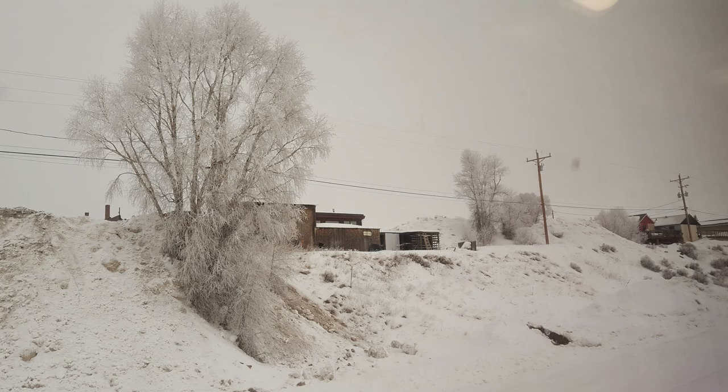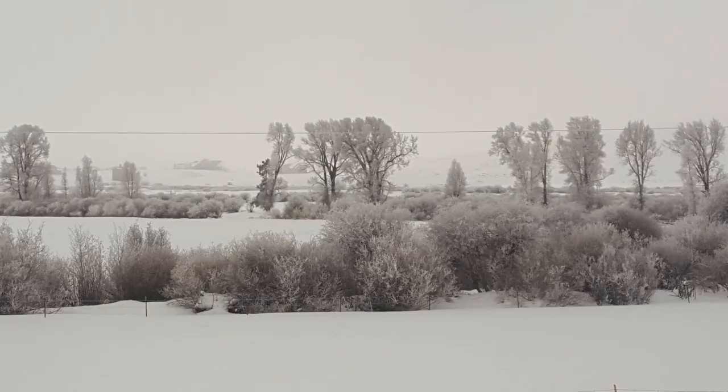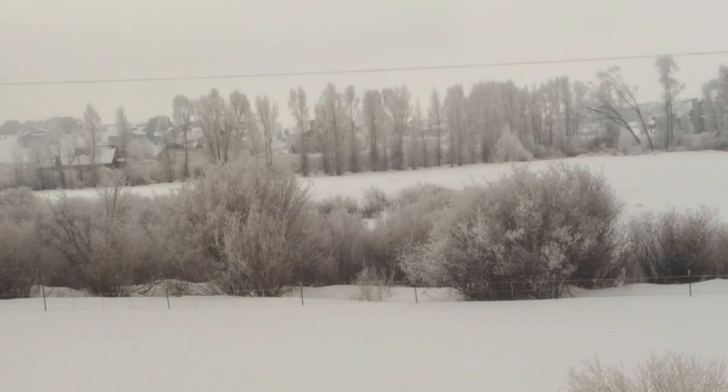Leaving the town of Granby, we start to parallel the Colorado River. It leads to Gore Canyon, a place where only railroad tracks or kayak can take you.